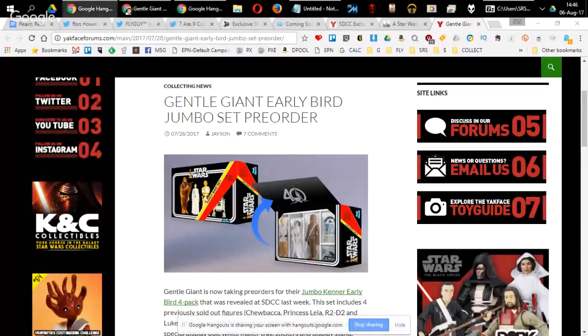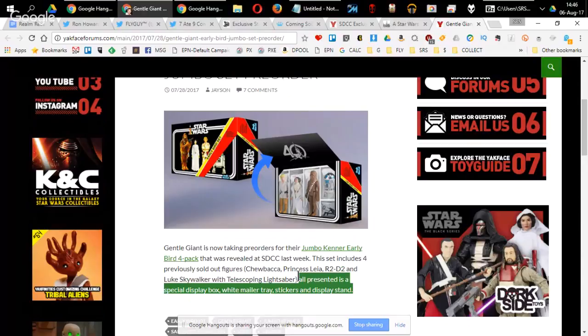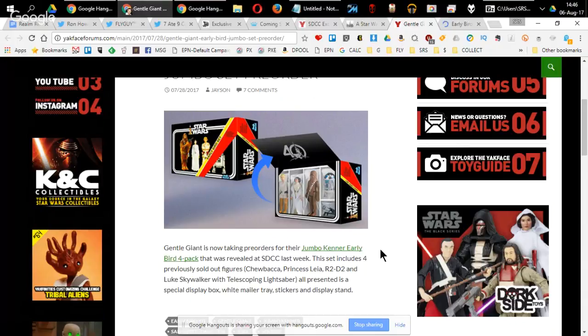Yep. Let's see. Moving on to some of the other brands here. Gentle Giant had this previewed at San Diego Comic-Con, but this is the 40th anniversary early bird jumbo Kenner set. It's kind of a reimagining of the early bird 4-pack that came out back in the 70s. It includes a giant jumbo version of Luke with the telescoping lightsaber, Princess Leia, Chewbacca, all their weapons, and R2-D2. It has a cool box, a flippable lid, and the white inner tray, just like the original did, but this thing must be huge. It must be massive, exactly.